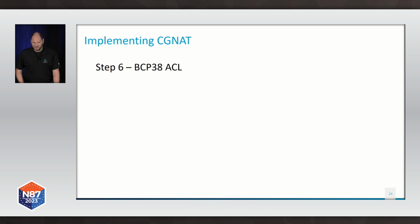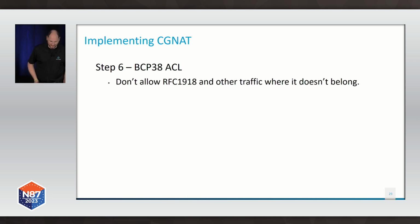Again, BCP38. You've got to have that on your interfaces to protect the internet from your customers. But that does raise an interesting consideration. If anyone hasn't looked it up by now, BCP38 is the idea that in order to protect the internet from distributed denial of service attacks, we need to make sure that our customers are not sending traffic through us that doesn't belong on the internet.